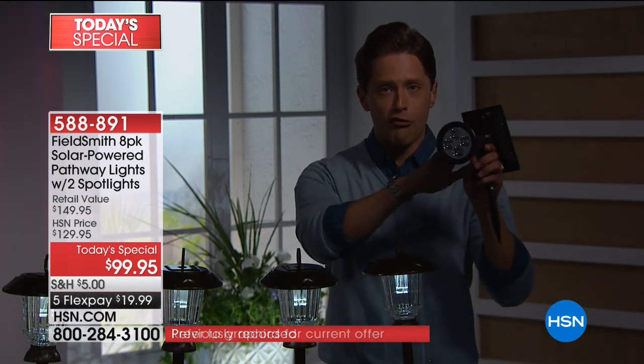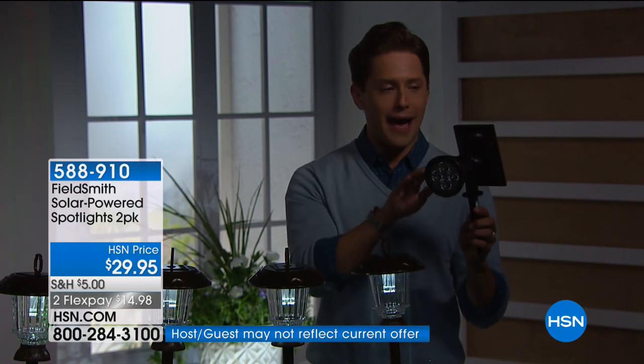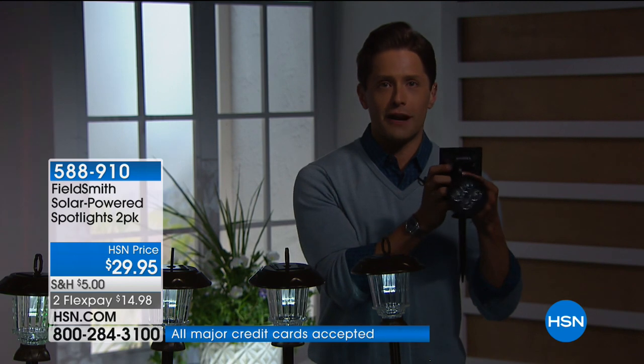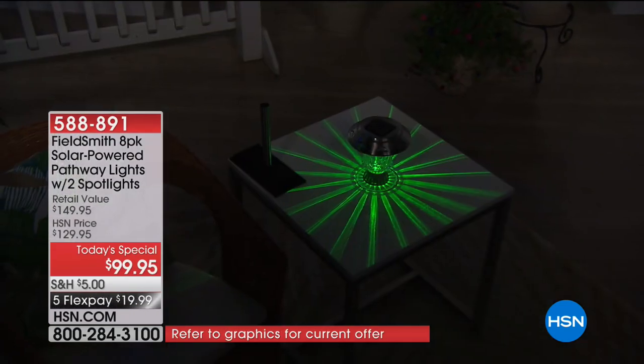Now, in addition, we've got extra spotlights. If you want four, six, or eight, for only $29.95, the savings you're getting with today's special, you can add additional two packs of these super powerful spotlights. They're very, very limited, and they're in all the matching colors. So you can get a matching red set, you can get a matching gold set. It's all available for you to do today to build your outdoor lighting schematic for the rest of the year.